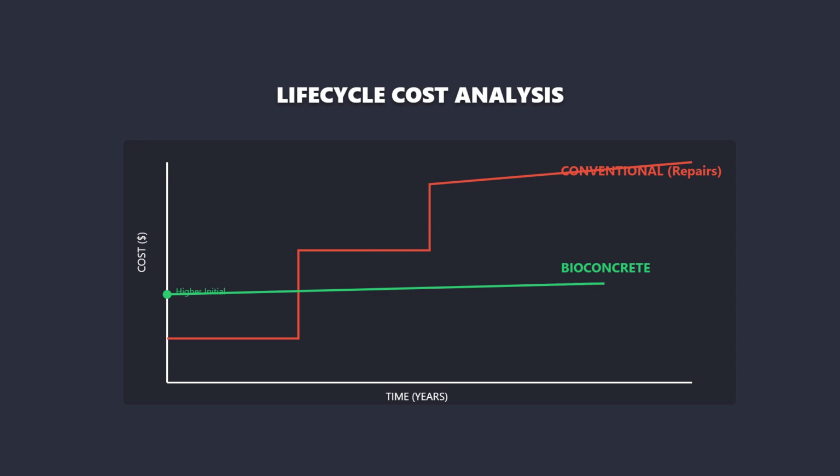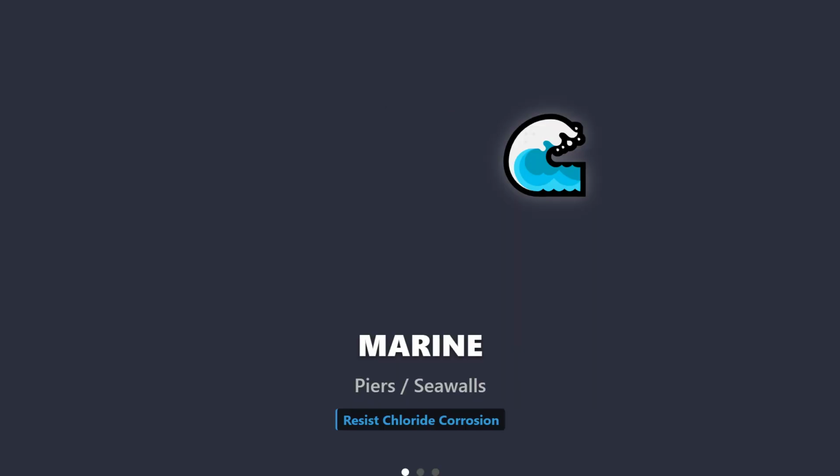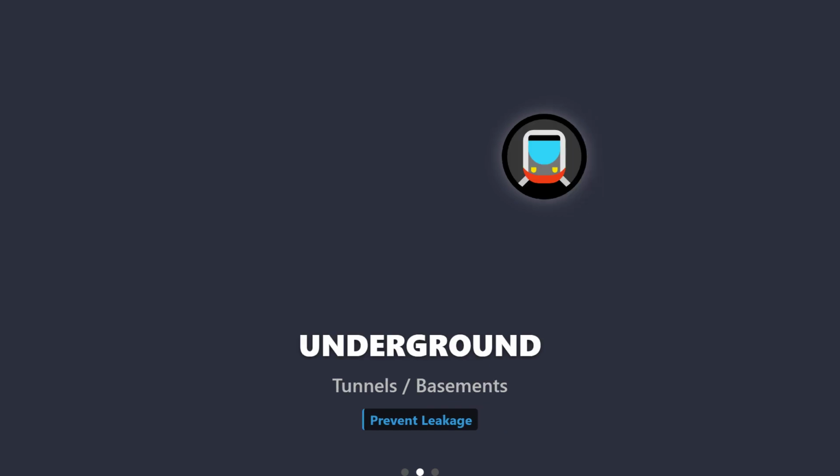Self-healing concrete offers significant advantages in infrastructure where repair access is difficult or environmental exposure is severe. Marine structures, including piers and seawalls, benefit immensely from self-healing concrete by mitigating chloride-induced corrosion, which is the primary cause of premature failure in coastal concrete.